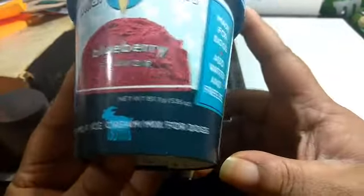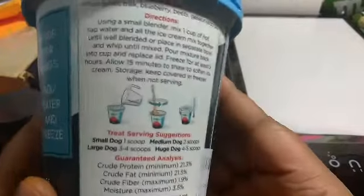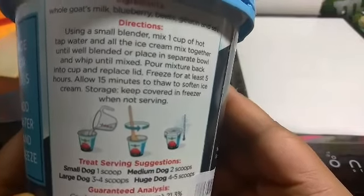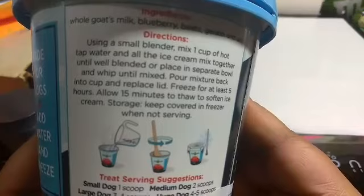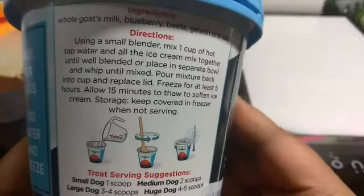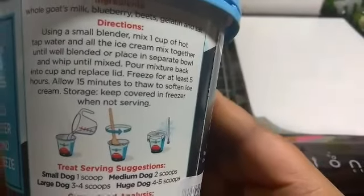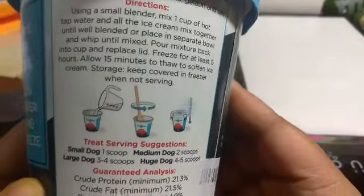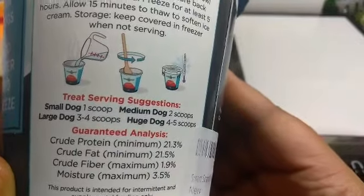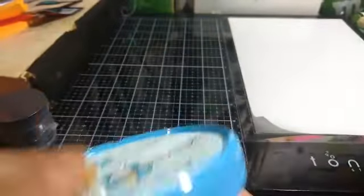So they have this Puppy Scoops, Smart Scoops, blueberry flavored goat's milk ice cream mix for dogs. It comes in a powder form, made for dogs. Add water and freeze. It says use a small blender, mix a cup of tap water and all the ice cream mix together until well blended, or place in a separate bowl and whip until mixed. Pour the mixture back into the cup, replace the lid, and freeze for at least 5 hours. Allow 15 minutes to thaw to soften the ice cream. Keep covered in the freezer when not served. Small dog, 1 scoop. Medium dog, 2 scoops. Large dogs, huge dogs.